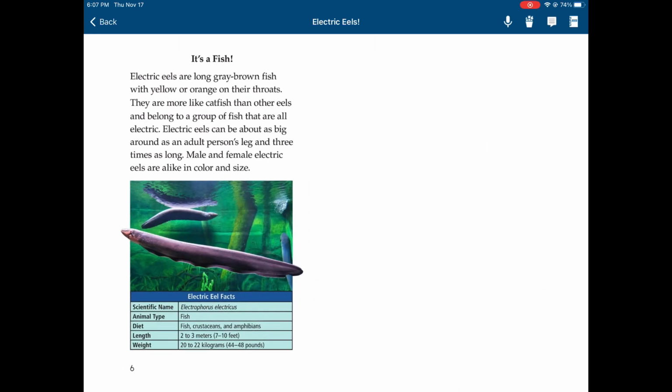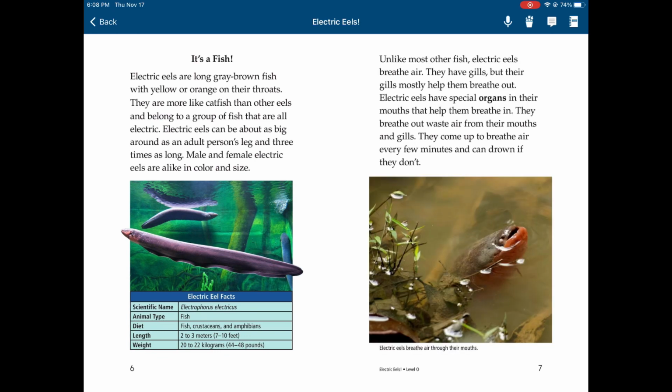It's a fish. Electric eels are long, gray-brown fish with yellow and orange on their throats. They are more like catfish than other eels and belong to a group of fish that are all electric. Electric eels can be about as big around as an adult person's leg and 3 times as long. Male and female electric eels are alike in color and size.